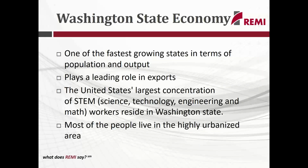So we're going to be looking at the state of the Washington economy through the lens of our flagship model, PI Plus. But first, before we look at where it's going, let's take a look at where Washington is right now. It is currently one of the fastest growing states, looking at population and output, driven in part by a leading role in exports, as well as a large concentration of STEM workers in the state.